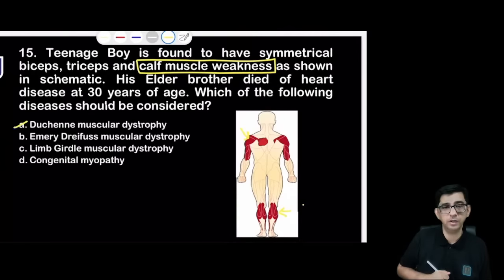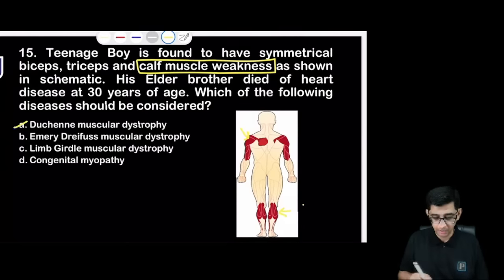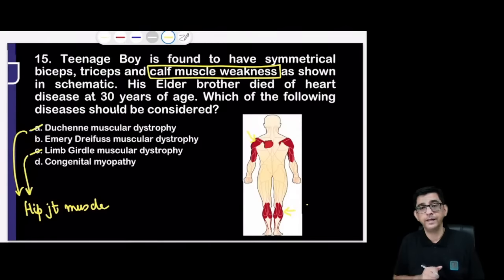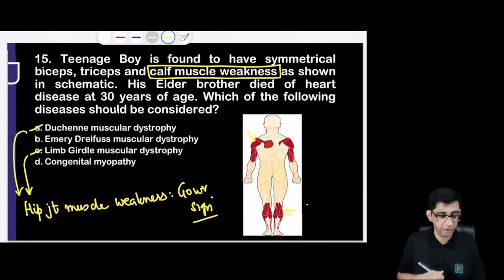Now coming to C, limb girdle muscular dystrophy, which was another answer that I got. In limb girdle muscular dystrophy, again the weakness is around the muscles of the hip joint, so there is no muscle involvement around the hip joint here. I'm ruling out option number C and A. Why have I ruled them out? Because both of them will be having weakness of muscles around the hip joint. It is the hip girdle muscles where the weakness is present. That is why you get a very classical Gower sign in these patients. I'll show you the Gower sign also in a second. But in this question, there is no mention of any Gower sign. So we are left between two options now, B versus D.